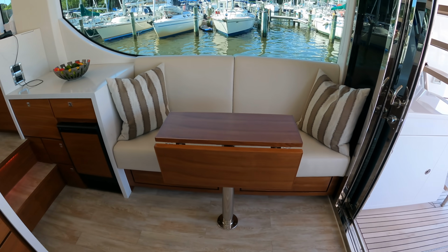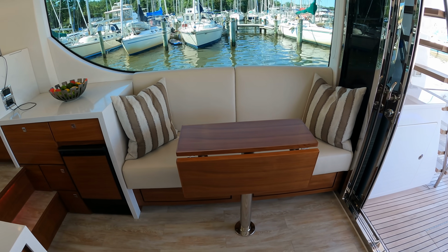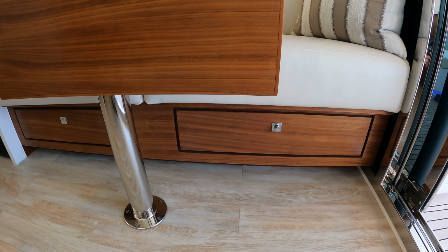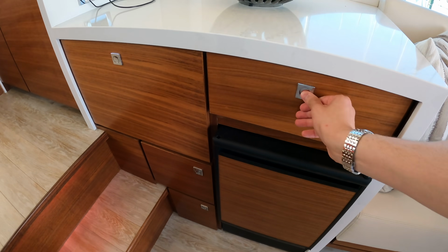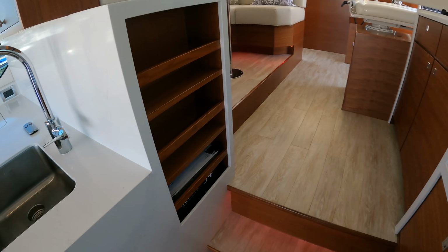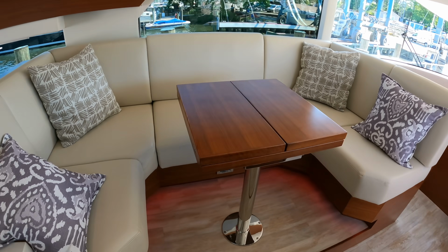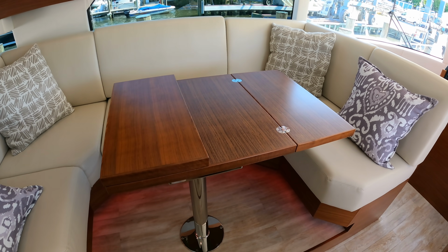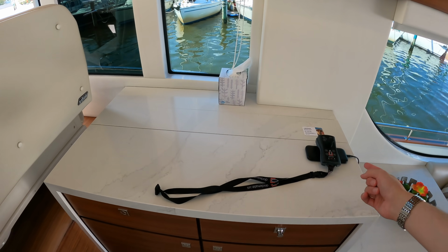On the starboard side, you have this small seating area and a table that can be extended. These boats are all semi-custom made, so one option you can have instead of this is just more countertop and storage space on this side. You do have a little bit of storage underneath though. You have an ice maker over here. And more storage in all of these areas. There are a couple steps up and you are in the dining area. You have a large seating area here. And this table will fold out so you have more space. Opposite of that, there is a built-in TV that will electronically rise up.